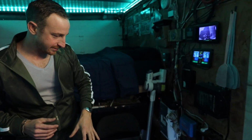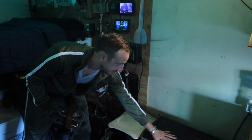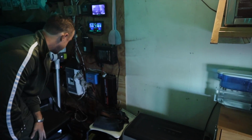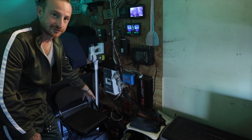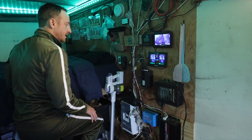So as we come through here, there's a little table. This kind of doubles as a second chair. People sit on here as well. Another chair here, which was my old office chair. And now I use it as a step to get into bed.